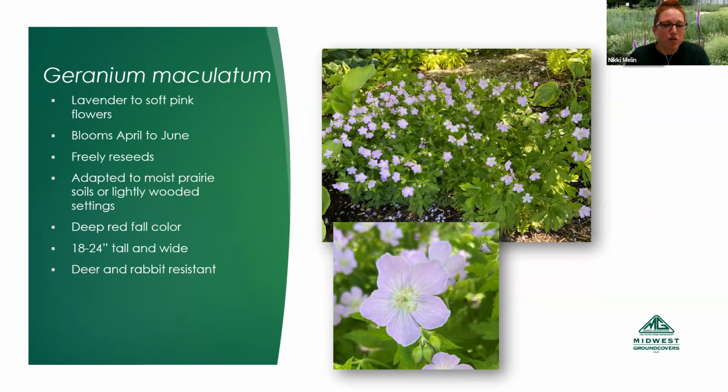So the other thing that I love about this, because again, I'm a huge proponent of multi-season interest, is it does have very rich, beautiful red fall color. So you get these beautiful flowers in the spring, really nice green foliage, and then we get that red fall color. And from our experience too, we do see some deer and rabbit resistance on this one.